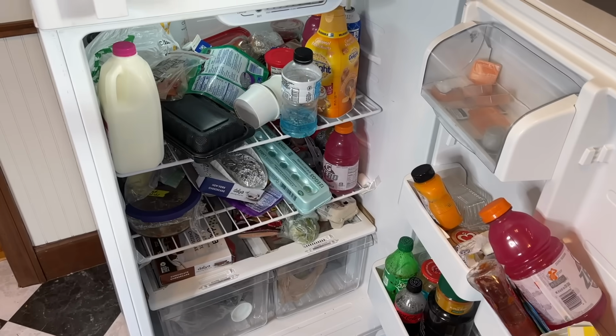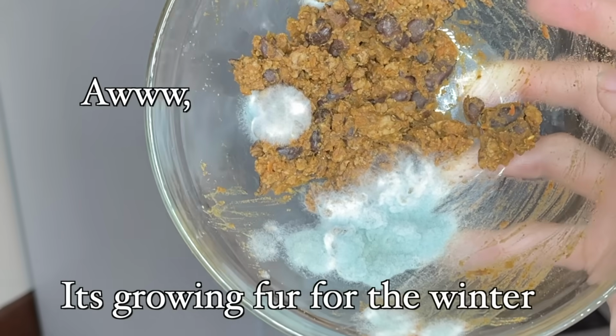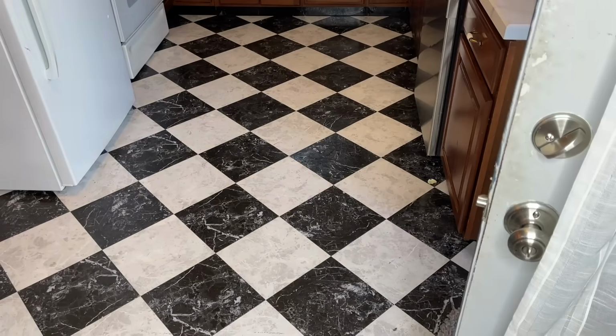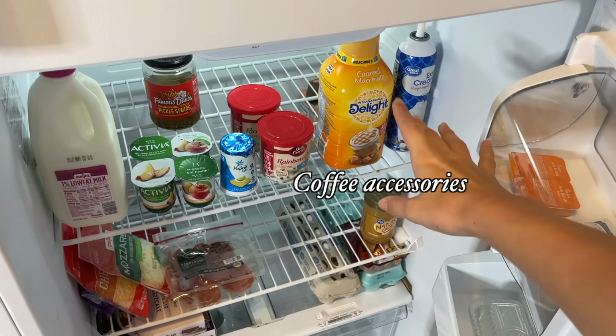Most of the items in there were expired and repulsive, though I did have to appreciate their ingenuity. Aw, it's growing fur for the winter. I kinda did feel like wearing an outfit specifically made for doing chores helped me do a better job. We've got my yogurts, coffee accessories, drinks.